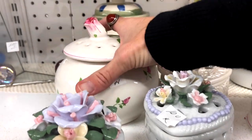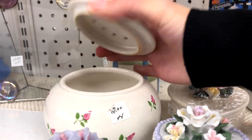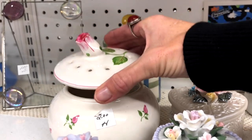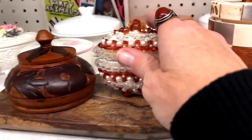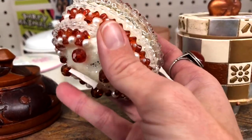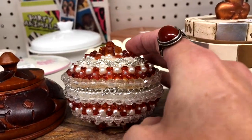These are made in China. This is Teleflora gifts made in Portugal. This is a pretty little jar. I guess you would put maybe potpourri or something in there. It's pretty. Yeah, well, that is a nice fun little handmade piece. A lot of age. It's 50 cents. It's really pretty.